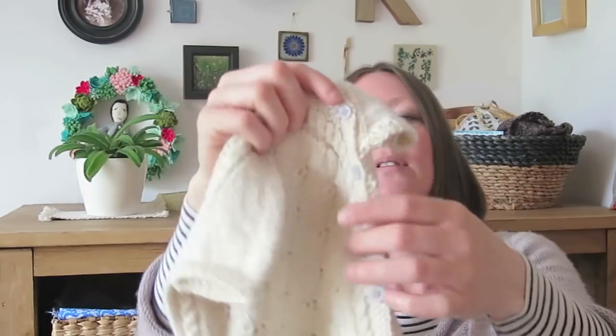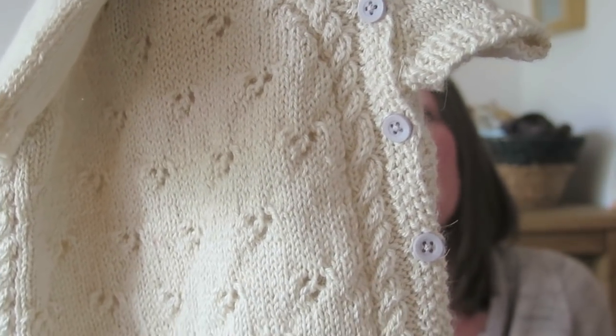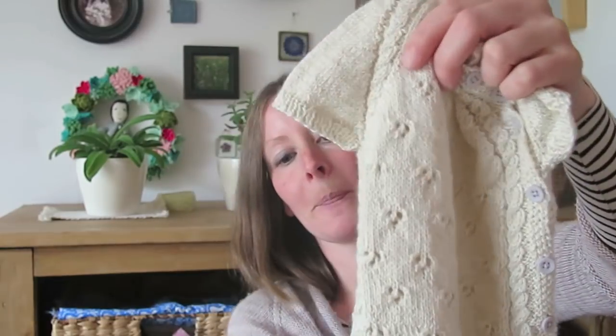It's not completely perfect in terms of my knitting skills. There are a couple of little tiny mistakes that you may or may not notice if I didn't point them out. I will point them out because I've started talking about them now. If you look here, a couple of cables are a little bit longer than they should be. Basically, I just went a couple of extra rows by accident without putting the cable in. It sort of bothers me, but by the time I'd noticed, there was no way that I was going to unpick the work, because as you can see, there's such a lot of detail.